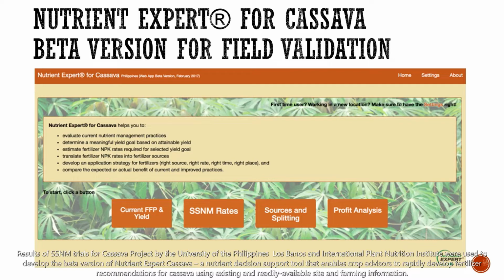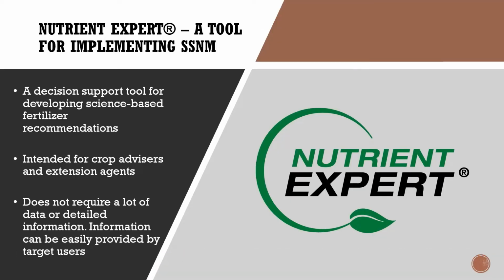Results of SSNM trials for Cassava project by the University of the Philippines Los Baños and the International Plant Nutrition Institute were used to develop the better version of Nutrient Expert Cassava. This is a nutrient decision support tool that enables crop advisors and extension workers to rapidly develop fertilizer recommendations for cassava using existing and readily available site and farming information. The tool is intended for implementation of SSNM for cassava that could be used by crop advisors and extension agents. It does not require a lot of data or detailed information, but even farmers' knowledge can be adopted for use by the tool.